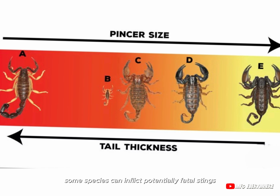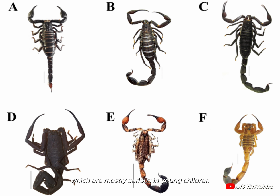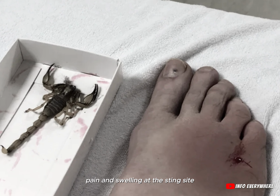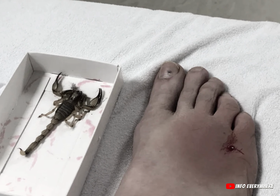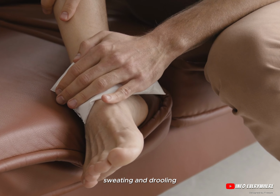However, some species can inflict potentially fatal stings, which are mostly serious in young children and the elderly. Some mild symptoms include pain and swelling at the sting site, while severe symptoms include muscle twitching, sweating and drooling.